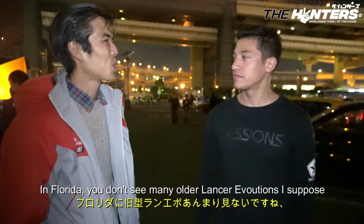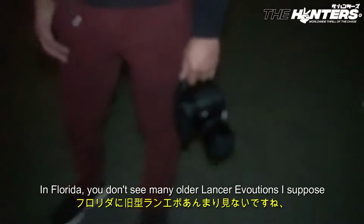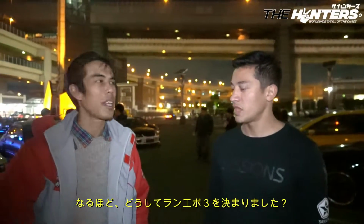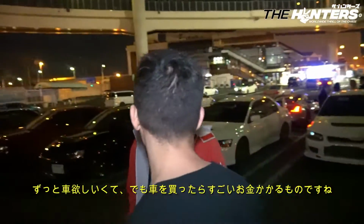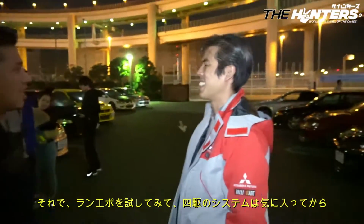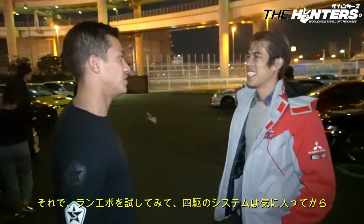Cool. So in Florida, you don't see Lancer Evolutions, right? Maybe the 80s or the 90s? Yeah, a little bit of that. The newer models. So what made you buy this 3? Well, I always wanted to get into cars, but I know once you get into them, you end up dropping a lot of money into them. So, I just tried the Evo one day, and the all-wheel drive is what sold it.